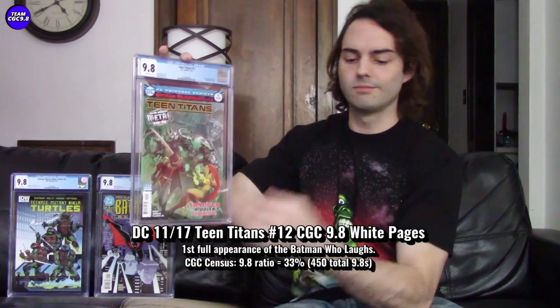Looking on the CGC census, 450 of these in the CGC 9.8. So a well-known, popular character that had its own mini-series, and now it's in the Batman Superman crossover, and doing a lot of crossovers in other books too. So they're really running with the character, which is a good sign. 33% CGC 9.8 ratio, and for a new book, that's actually quite good. There's a lot of these graded, but that's a pretty favorable ratio for a new book like 2017. Sometimes you see that ratio well over 50%.